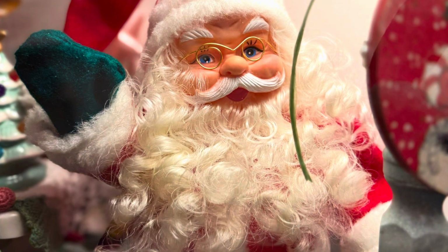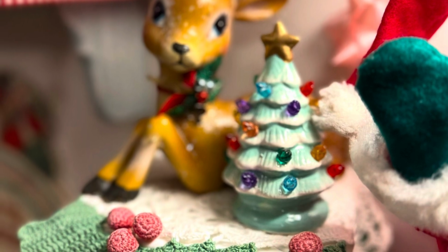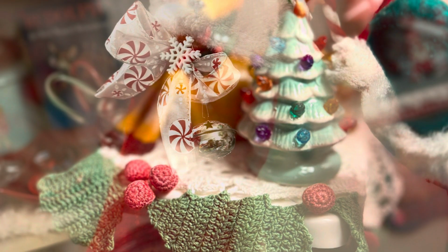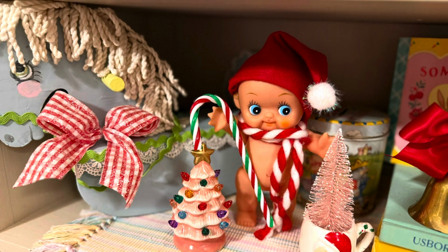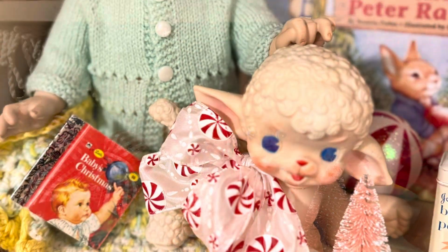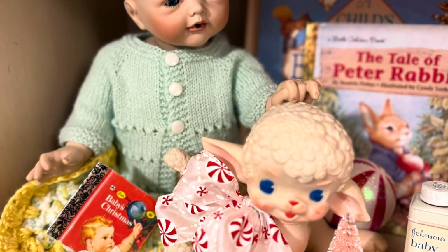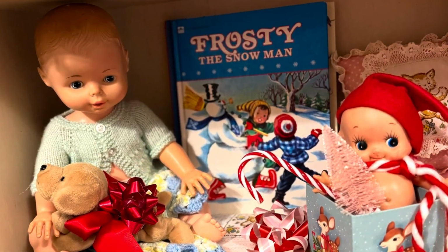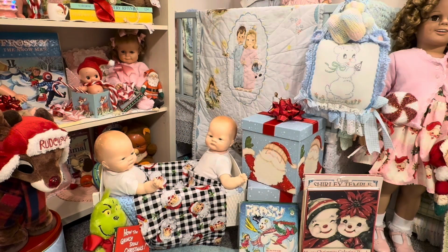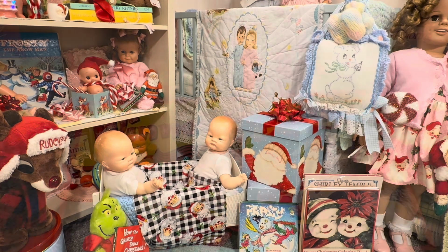Now, many of you saw the Victorian Christmas that I had set up in my doll studio, and this was a little corner that I only did a preview of, a little sneak peek. This is my 1950s/60s kitschy Christmas. I'm not really sure what to call it. If you guys can think of something, please let me know, because a very long sentence descriptor is not very fun, especially if you can't remember it every time you go to mention it.